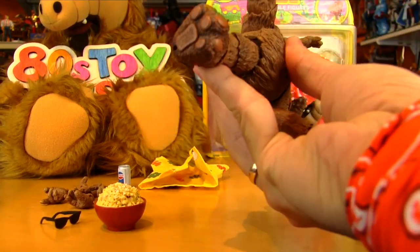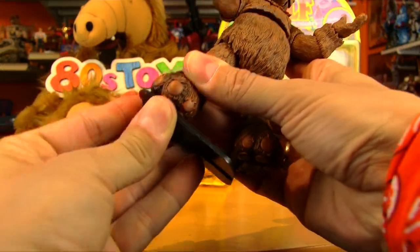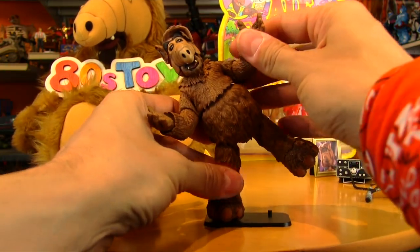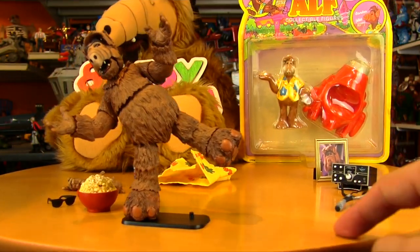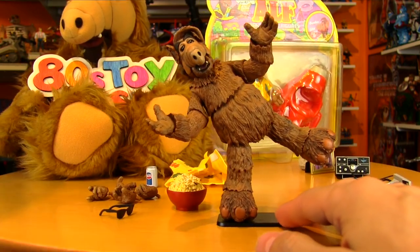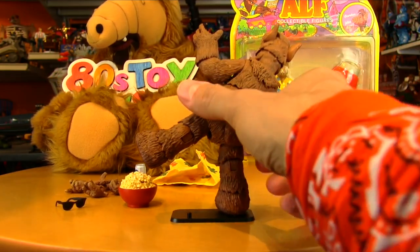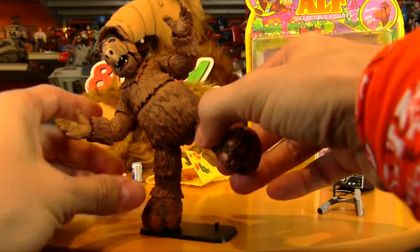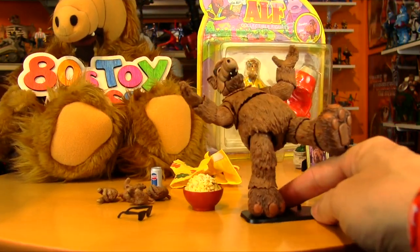I'm going to see if one of those classified stands I picked up will work on him too. Yes. It does fit. So now you can get even funnier poses with ALF. These are really maybe not worth their weight in gold, but at least worth their weight in silver. These stands are a huge game changer for 6-inch figures for me. No more falling over and floppiness. Look at that. That's just a cheapo little stand.